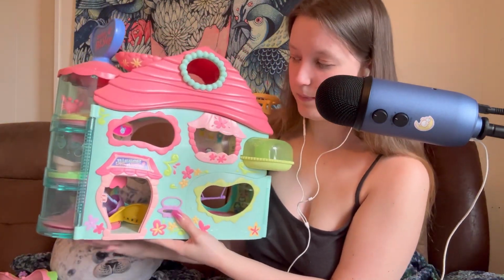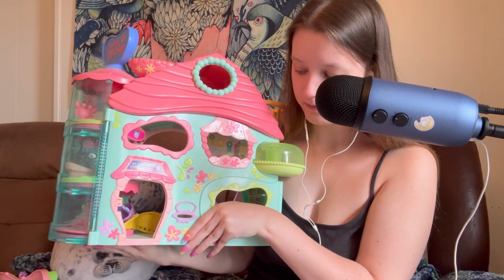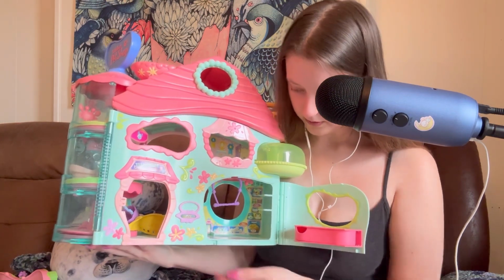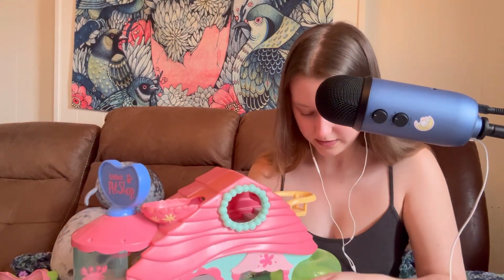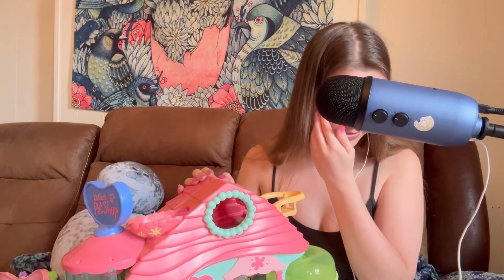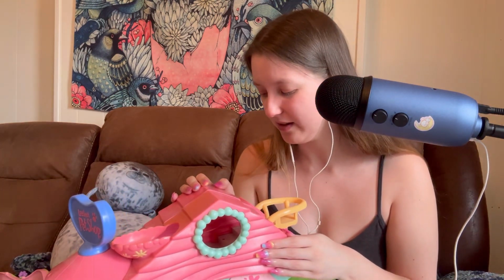So what you got in the front here is a little mail slot, and then it opens here, and you got this little storage spot, and then, oh yeah, I didn't point out this here, this little hamster, spinny hamster. There's a pet in there, and I just love everything about this. And the memories are coming back to me now of how much fun I had with it.